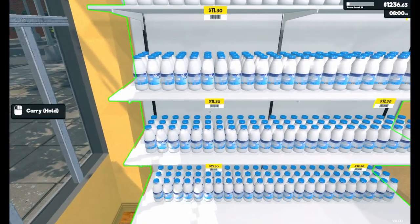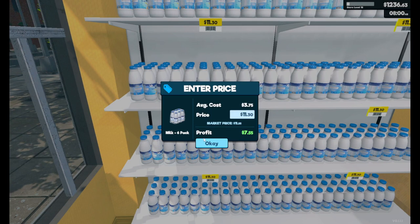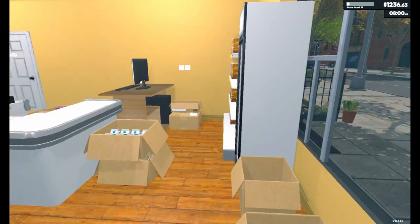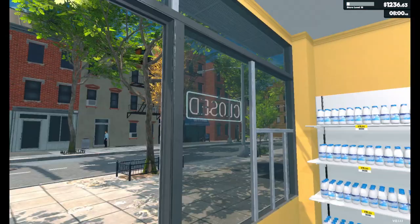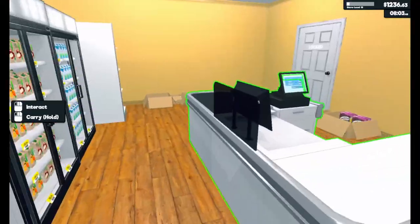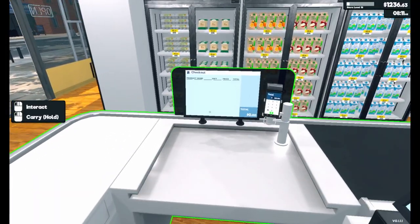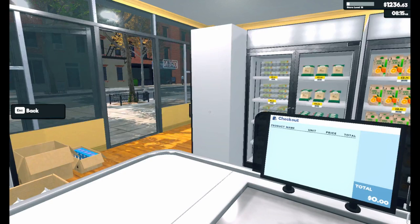This sort of thing's pretty much. Yeah. Okay. They were right over this sector. Let's do it. This time I remember the eggs.